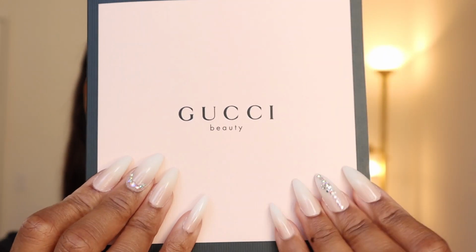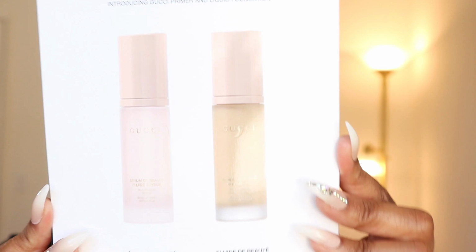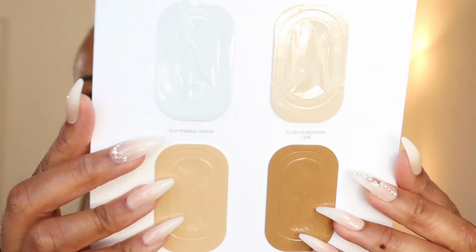Let's go. First up is Gucci Beauty. Now, I got this sample that I actually selected. Shocked that I even got it. You know, you never get the sample that you picked. This has their new serum, the Silk Priming Serum. Then you get the Natural Finish Fluid Foundation.